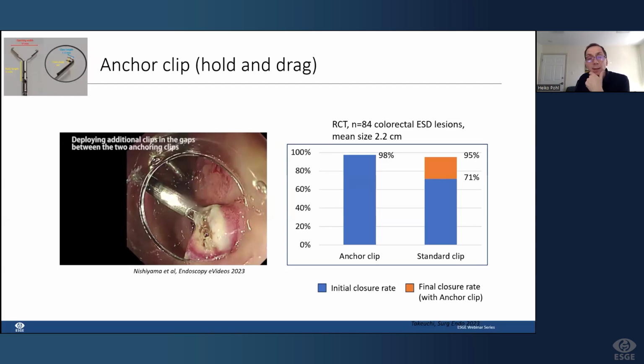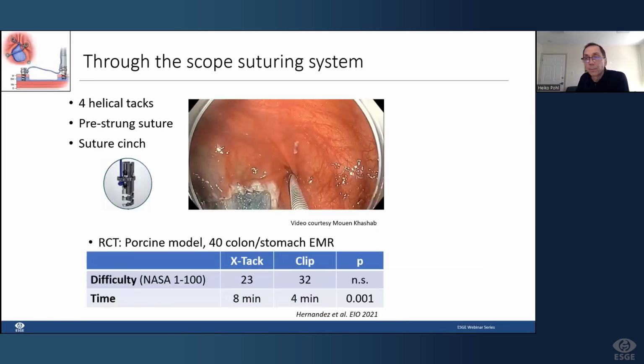And here you can see there is one study that was just published last year in Surgical Endoscopy. The overall closure rate with the anchoring clip was 98%. So similar, you could close almost all lesions with this. But you see the mean size is pretty low, so they included much smaller lesions. And then when they used the standard clip group, they could only close 71%, but they could complete the clip closure to almost all when they added the anchoring clip. So pretty promising, either of those clips.